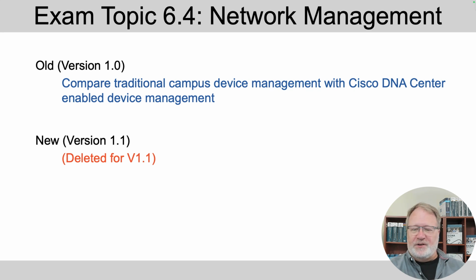That's pretty significant in terms of the approach that Cisco takes. So maybe some particulars and details about comparing those, you're no longer on the hook for knowing for testing, at least. Is it good to know? Sure, but not for testing.